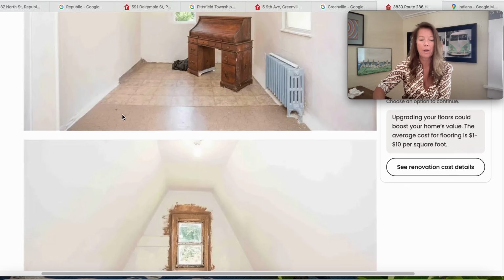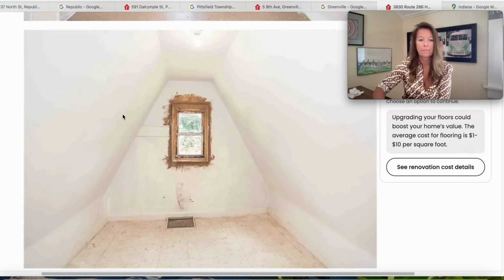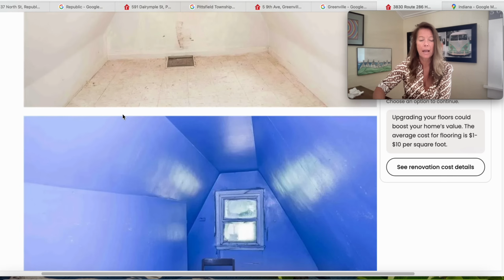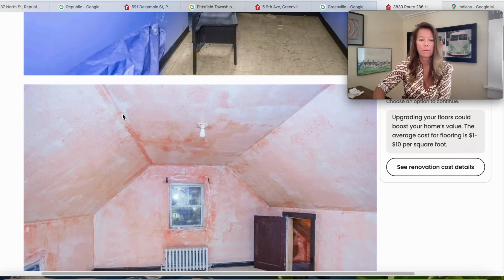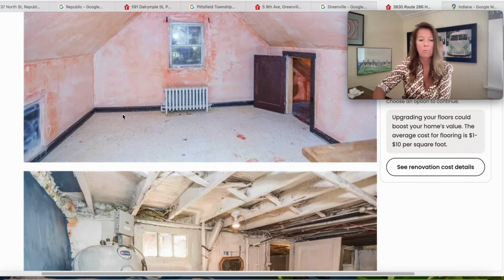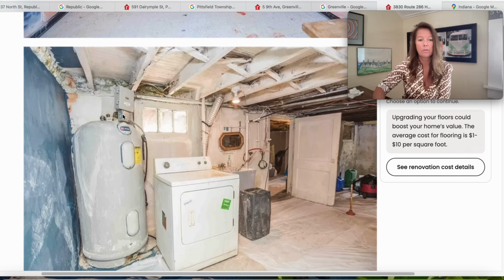Okay, so now we're moving up to the upstairs. So this will need some paint. Gives us a view of the size of the rooms. There's our little dormer space there, closets. Now we're moving down into the basement. There's your dryer, utility sink.